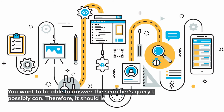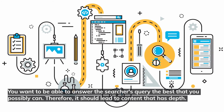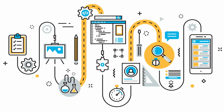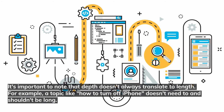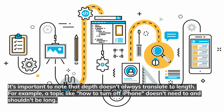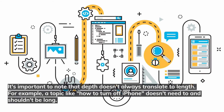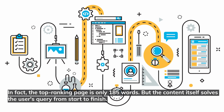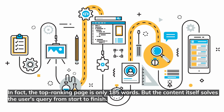You want to be able to answer the searcher's query the best that you possibly can. Therefore, it should lead to content that has depth. It's important to know that depth doesn't always translate to length. For example, a topic like how to turn off iPhone doesn't need to be and shouldn't be long. In fact, the top ranking page is only 185 words, but the content itself solves the user's query from start to finish.